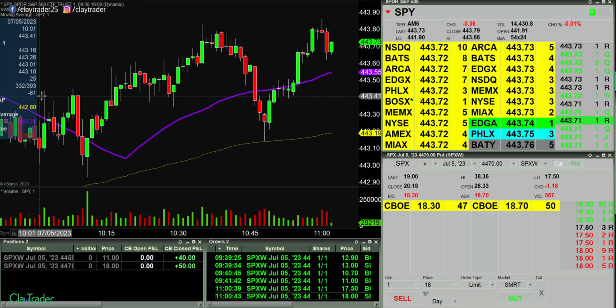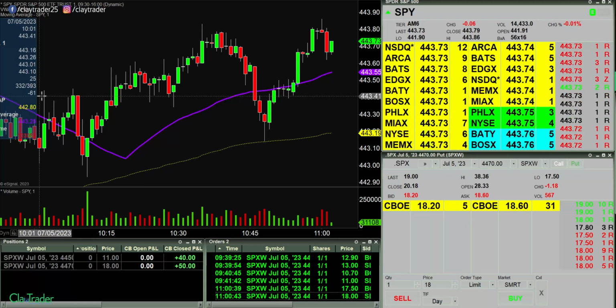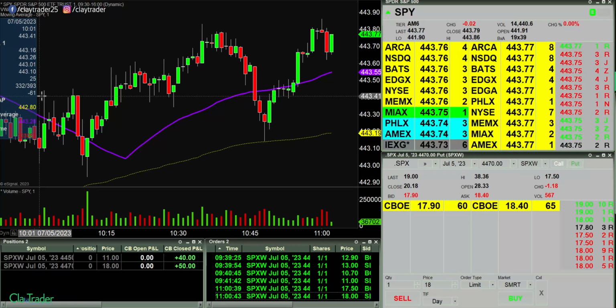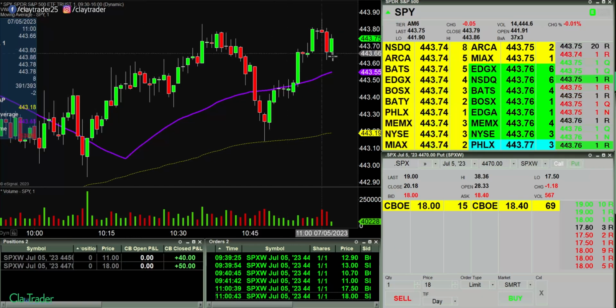However, I'm not going to commit to that, because, like I said, I'll leave the platform open and the software just on pause. And if I see something later on, well, like right now, look at this recovery right back up.